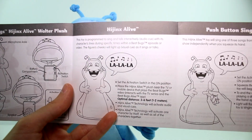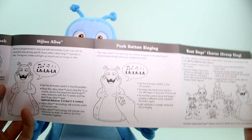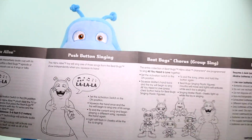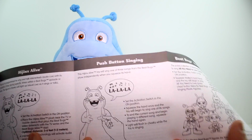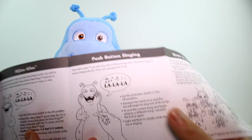This toy's programmed to sing with its character's lines on the show. That's so cool. Okay, there's the microphone area on his forehead. Okay. Push button singing, that's what we need. This hijinx alive toy will sing 1 of 3 songs from the Beat Bugs show independently when you squeeze its hand. Set the activate, maybe he didn't say hi to me, maybe it was one of the other ones.